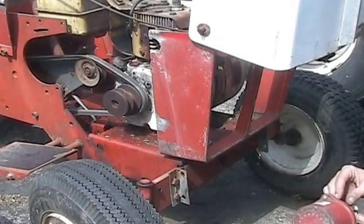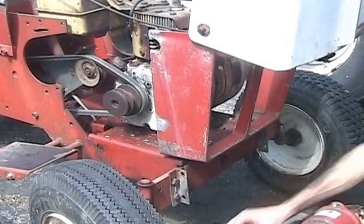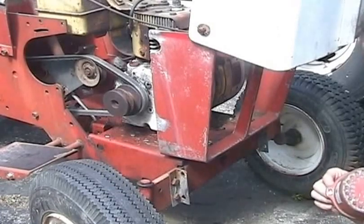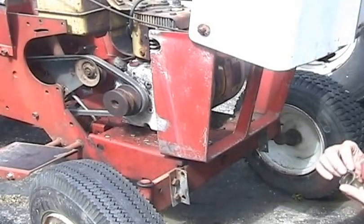Got a bad gasket here. Got a little rip right around where you put the screw in. Hope that don't affect anything. If it does, oh well. You know, it'll just run like crap, I suppose. Getting too much air.